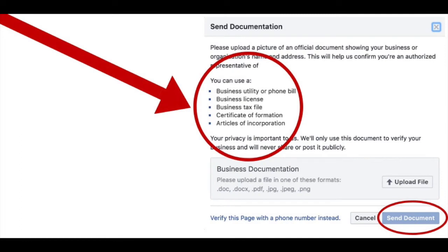You can also upload documentation. So take a look at this slide right here. Facebook allows you to upload either a business utility or phone bill, your business license, a business tax file, a certificate of formation, or the articles of incorporation for your business. Any of those documents will work just as well. So once you have that document on your desktop and you're ready to upload it, all you have to do is click the Upload File button and make sure it properly uploads. Once you've done that, the Send Documentation button will be lit up and allow you to click on it. So once you've clicked on it, you've completed the process.